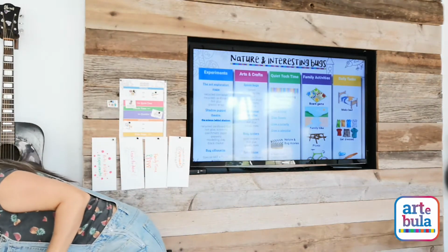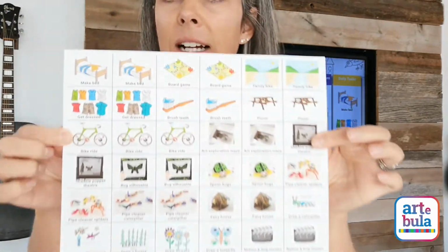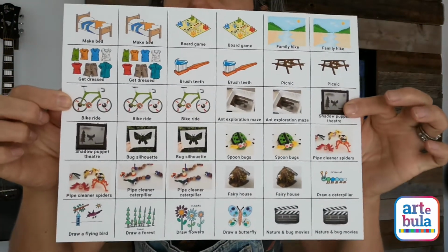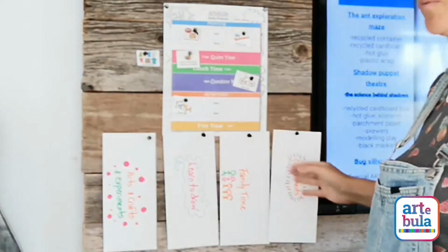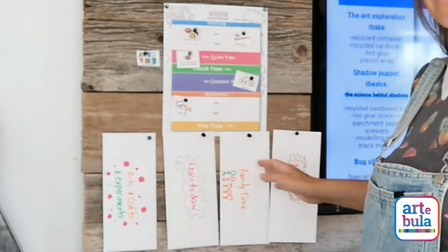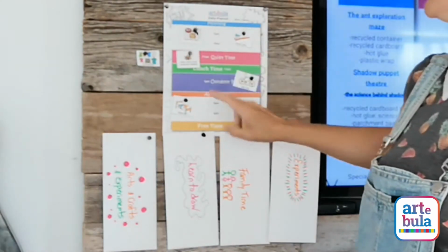Otherwise, you've received this, which is your activity guide for the week. It's choose your own adventure. So you can cut out these little squares and then you can make a little system like what I've made here and have your envelopes, place them in their respective envelopes, and then the children can pick and choose their adventure, put some in the morning, some in the afternoon.